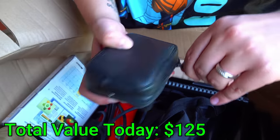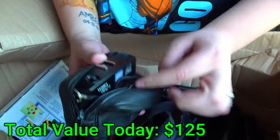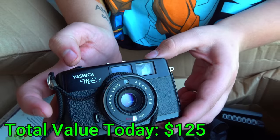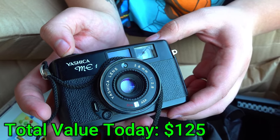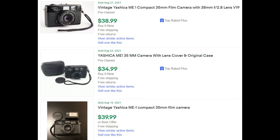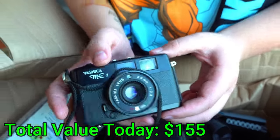Is this another camera? Let's see. Yes, it is. Nice. It looks old too. This one's the Yashica MC1. I looked this camera up on eBay and it seems to be selling consistently for over 30 bucks, so not bad for an old camera. MC squared.